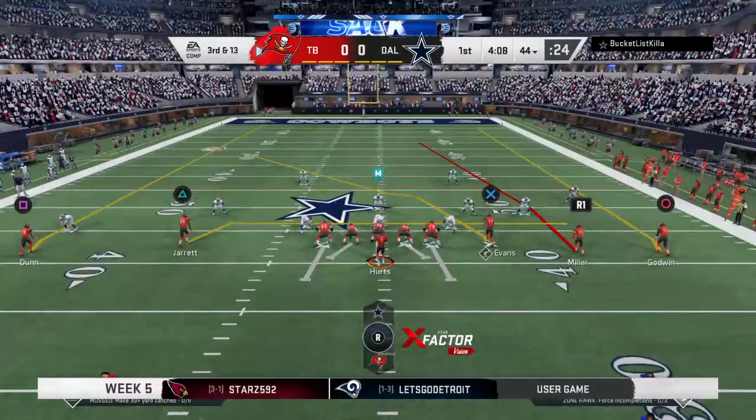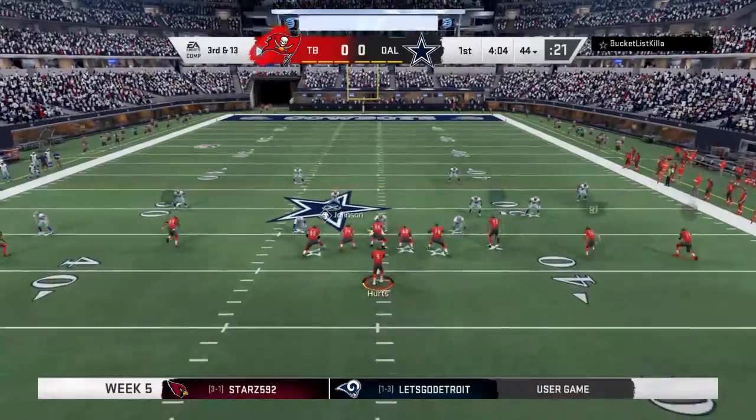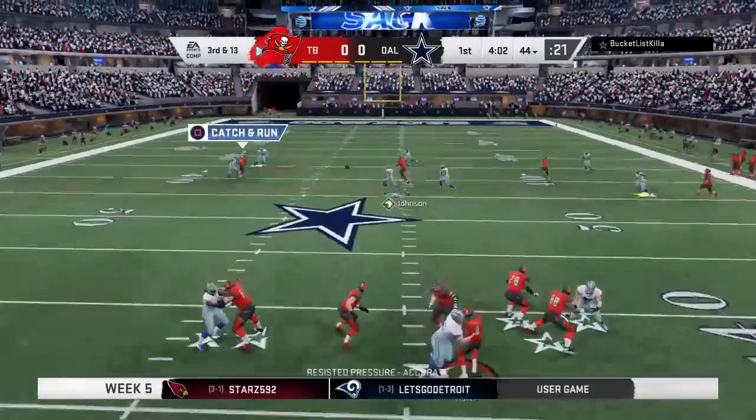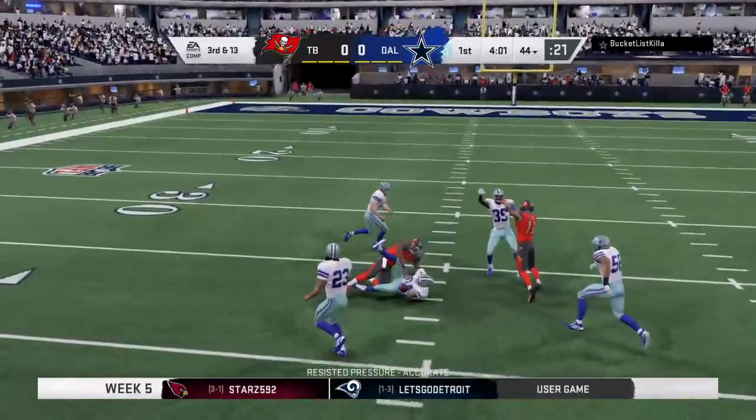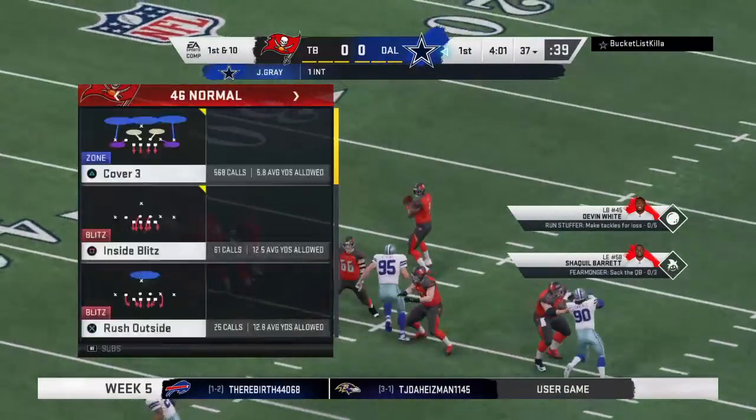And on 3rd down, the Cowboys bring in an extra defensive back. They'll set up to throw. A fight for the football, and it's intercepted. Picked off around the 37.